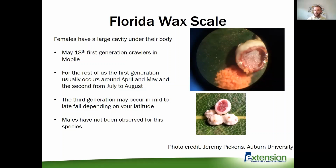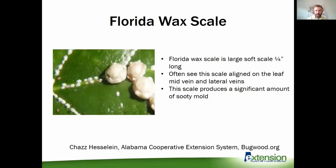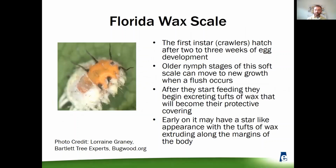Something kind of neat is that they've never observed any male scales of this Florida wax scale. So that's pretty neat. The first instar hatches after 2 to 3 weeks of egg development. These older nymph stages may move around a little bit, so you may start growing some of that wax on them, but as the plant puts out new flush, they're going to move to that more succulent growth. As they start developing this wax around them, they do it in little tufts, and it gives them a star-like appearance, especially the small ones. I'll go back to that picture to show you. You can see the small ones in here. They have those little tufts protruding through them, so it looks like little stars for those juvenile Florida wax scale nymphs.